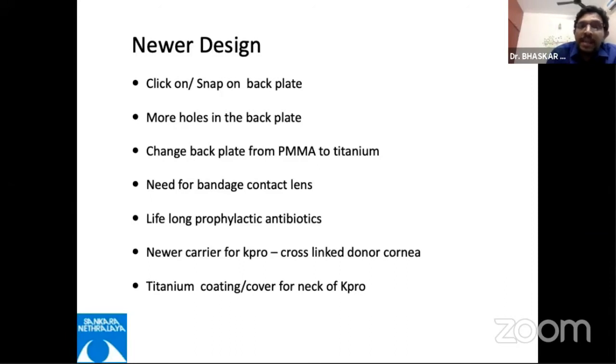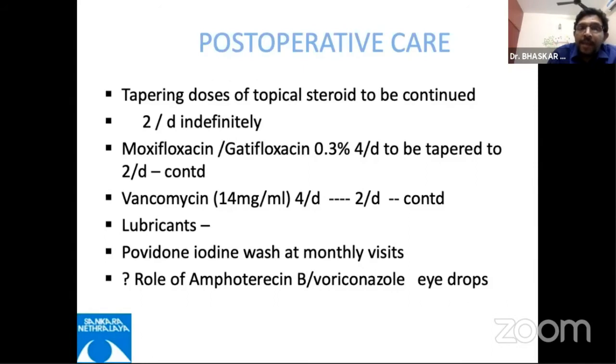In a type 1, you basically need lifelong prophylactic antibiotics. You would probably need a contact lens to keep the cornea hydrated. You also have the option of newer tissues for the optic in the form of a cross-linked donor cornea, which are being tried. The post-operative care basically is in the form of topical steroid, which is tapered and continued at twice a day or once a day endlessly. You also have topical antibiotics in the form of 4th generation fluoroquinolones and vancomycin or chloramphenicol, which is continued twice a day lifelong because the patients are on contact lenses. We do advocate povidone washes, that is betadine, once a week. And we normally give voriconazole drops for a couple of days every 2 months.